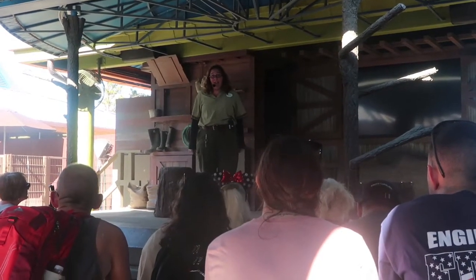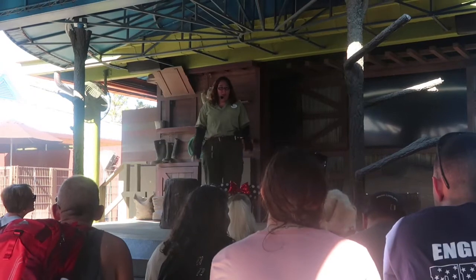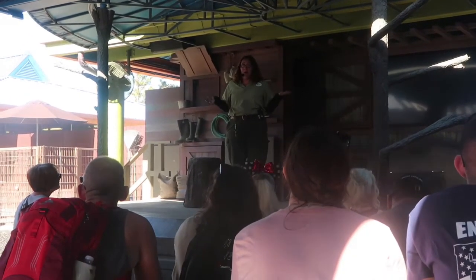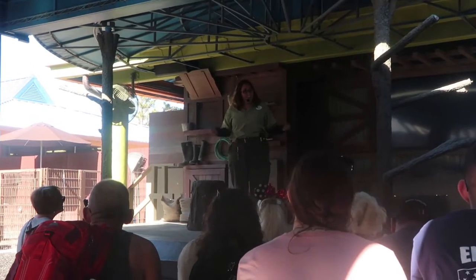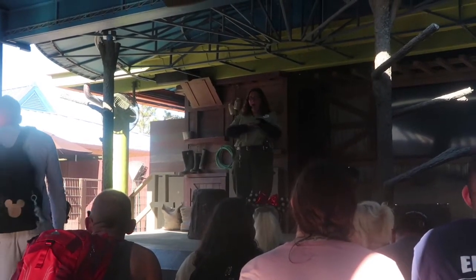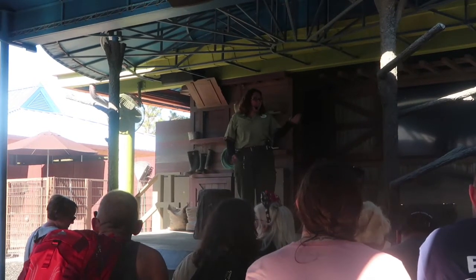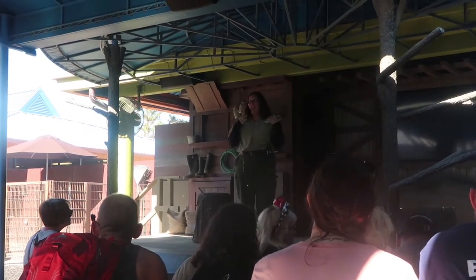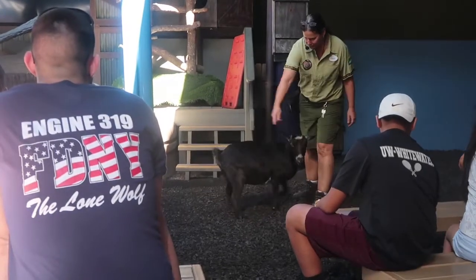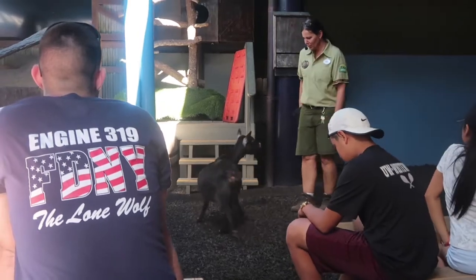I have absolutely fallen in love, and they have totally changed my perspective. For whatever reason, goats and sheep don't always get the best reputation. They're not always seen as the most intelligent animals, and that is totally untrue. I would say in terms of intelligence and affection, these guys are right up there with dogs. Absolutely. In fact, my goat that I work with learns new behaviors faster than my dog at home does.